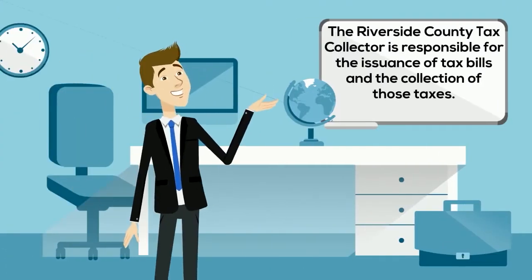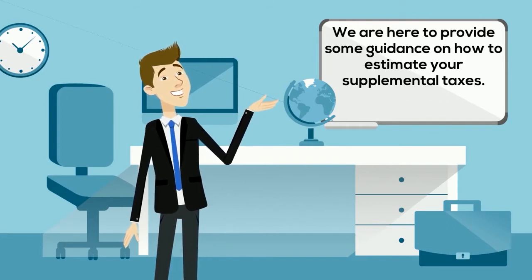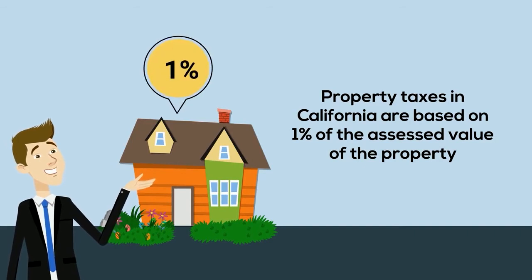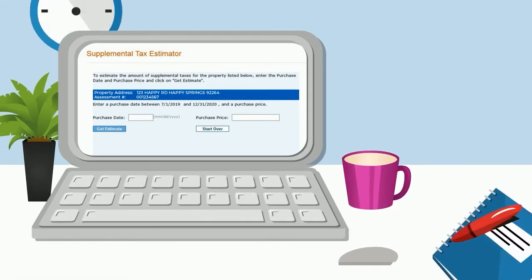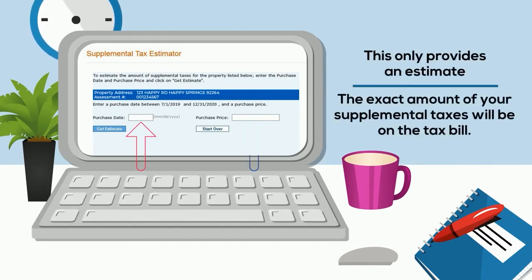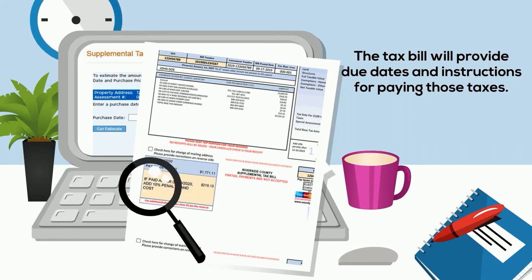Although the county tax collector is responsible for the issuance of tax bills and the collection of those taxes, we would like to provide some guidance on how you can estimate the tax liability for supplemental assessments. Since property taxes in California are based on 1% of the assessed value of the property, the amount of your tax bill associated with the supplemental assessment can be estimated using the Supplemental Tax Estimator on our website. You will need your purchase date and the purchase price in order to obtain an estimate. Remember, this is just an estimate, and the exact amount of your supplemental taxes will appear on the tax bill you will soon receive. That tax bill will provide due dates and instructions for paying those taxes.